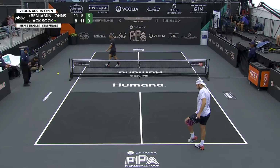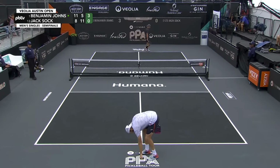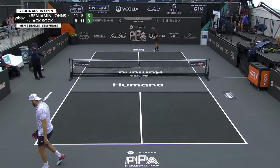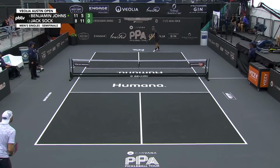Uh-oh. Again, is it the sole of the shoe? It's probably worn down quite a bit because that's the second time we've seen him slip. Yeah, I believe it was the very first point of the match. Trying to squeak those back to confidence because you do not want to think about your feet. You want to move effortlessly.